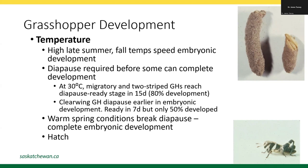So if you consider that these eggs were going down pretty early, late June in some cases, to mid-July, they had a lot of time to get ready for winter, and were quite ready, and a lot of eggs went down. In the case of clearwing grasshopper, it diapauses early in its embryonic development. It's ready in about a week, but it's only 50% developed.